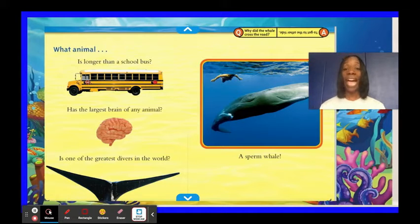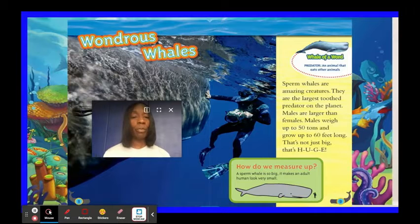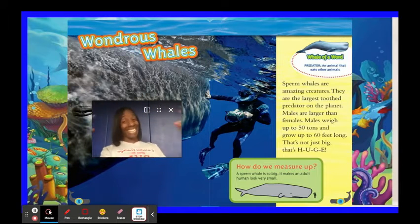Also, we learned that a whale is one of the greatest divers. We've also learned that it's longer than an actual school bus. We've also learned during this journey together that sperm whales are amazing creatures. They are the largest toothed predator on the planet. Males are larger than females. Males weigh up to 50 tons and grow up to 60 feet long. That's not big, but it is huge. It is humongous.